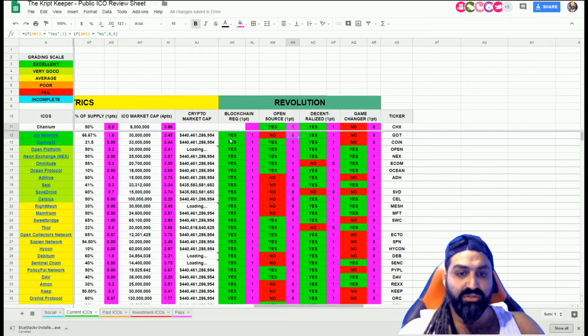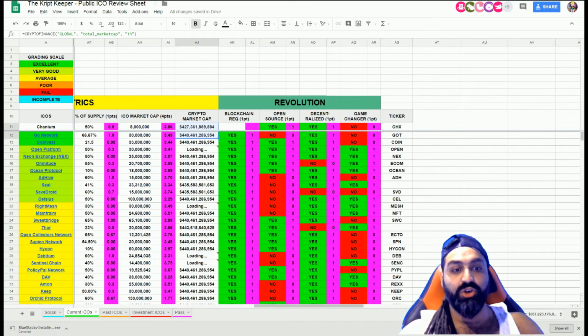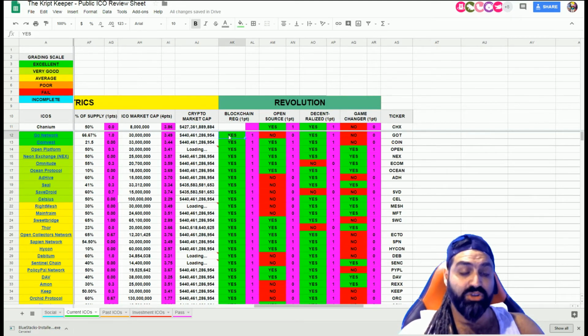Is blockchain required for this? For what they're doing here, they want to run this through the blockchain for the speed and for the security. I'm sure stock markets have existed for decades without blockchain. However, what they want to do is bring it to the blockchain. So for what they're trying to do, yes, I would say blockchain is required.